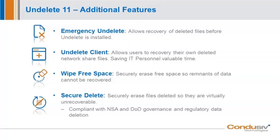Now, let's shift gears. What about when you want to delete a file and make sure it can never be recovered? That's the other side of the coin. We are all aware that when files are deleted from the Windows file system, the location of the data is just marked as available. The data is actually still on the volume until overwritten, which may not occur for some time, if at all.